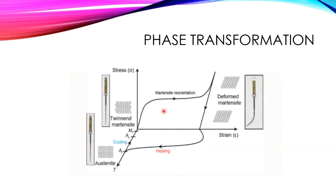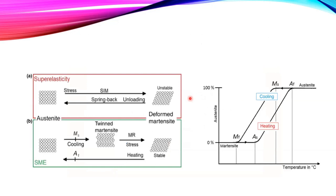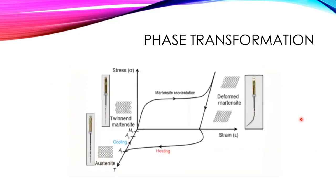So I can change the martensite start temperature. I can have this narrow graph, where I can have the martensite start temperature just after the austenite finish temperature, as we have seen earlier. In cooling we can have this flexible phase, and when I heat again, it will regain its normal shape, the austenite phase, which is hard and rigid.